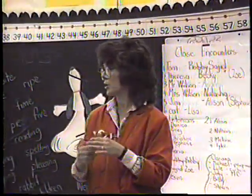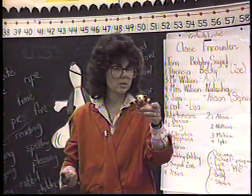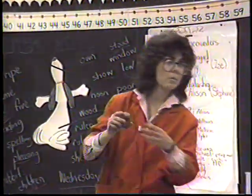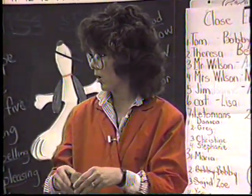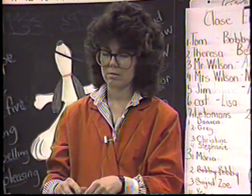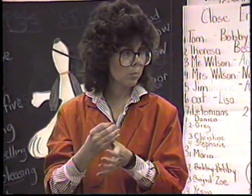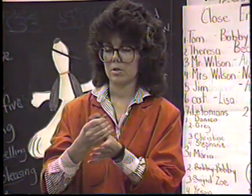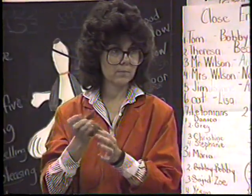This afternoon we're going to make some space creatures, something maybe like this, and we're going to use a blob of clay. And the first thing I want you to do is make a pinch pot out of the clay. And out of this one blob, I'd like you to sculpt some kind of space creature or space vehicle.